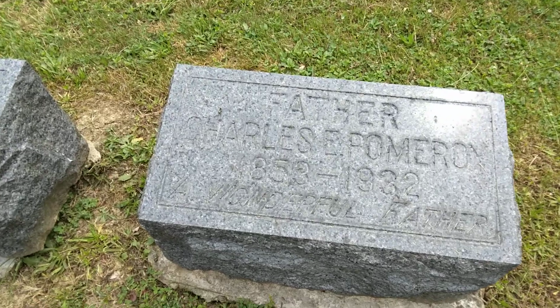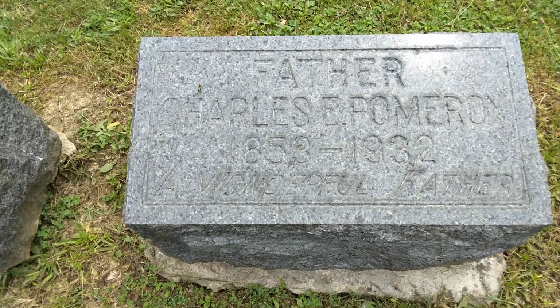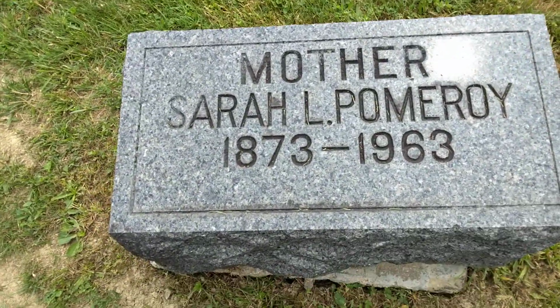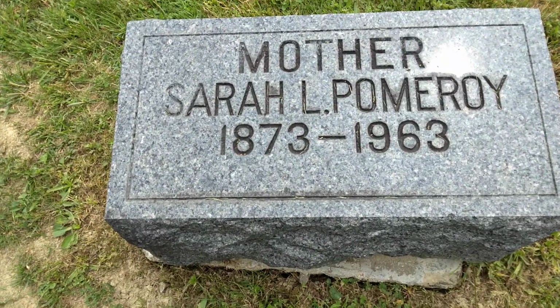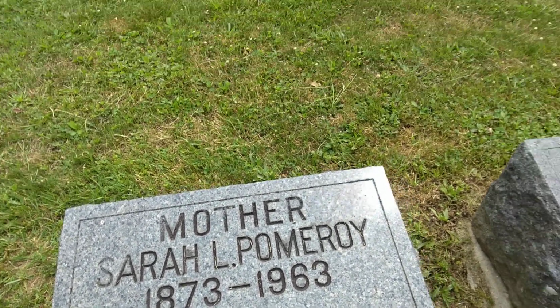Then you have Father Charles Pomeroy, born 1853 and died 1932. Then you have Mother Sarah L. Pomeroy, born 1873 and died 1963, on that stone right there.